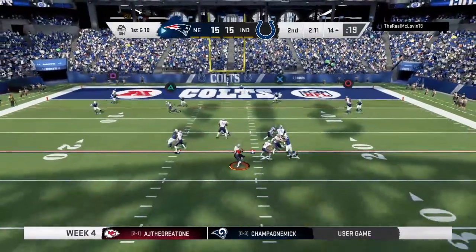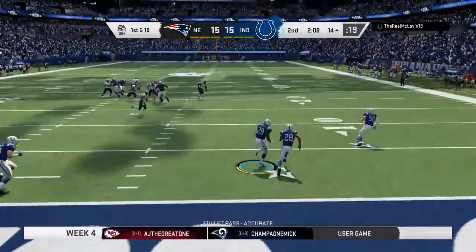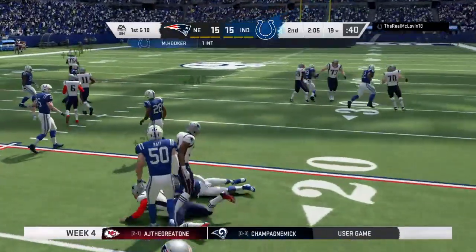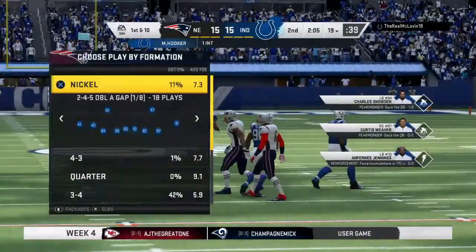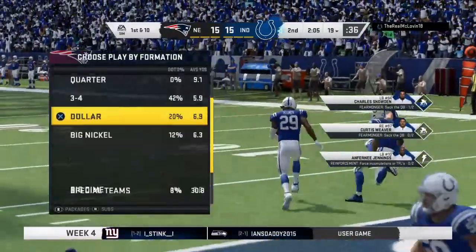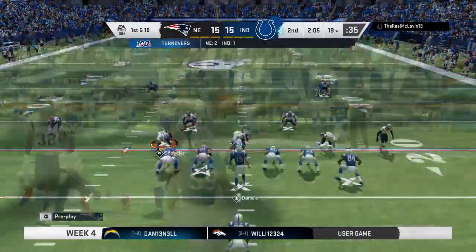On first down, Love. He rifles one that's intercepted. Picked off by Malik Hooker, and he returns it up just shy of the 20 to the 19-yard line. Well, they thought they were going to break the tie. The defense had other plans. They were already in field goal range, but boom, an interception.